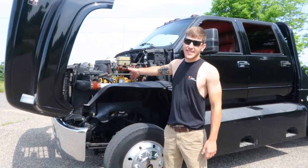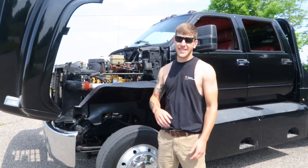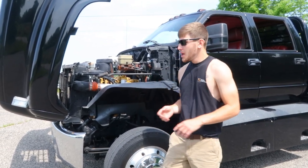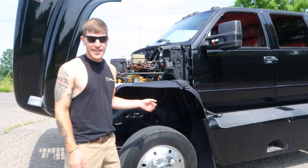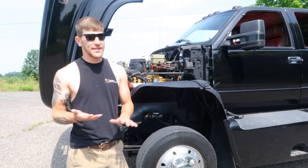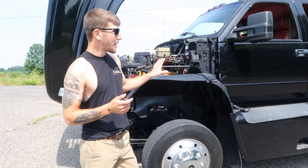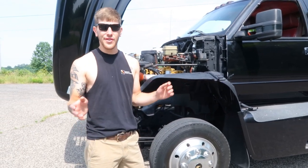Underneath, we have, like I said, a cat. It's a 3126, right at like a 300, 330 horsepower rated motor. Backing that is the Allison transmission, so this thing shifts amazing. And we'll throw in a couple clips. We're going to be driving around today, taking on a little road cruise and stuff.